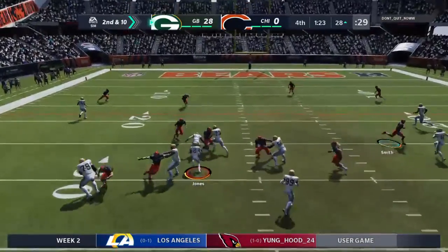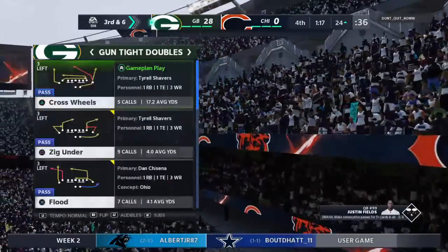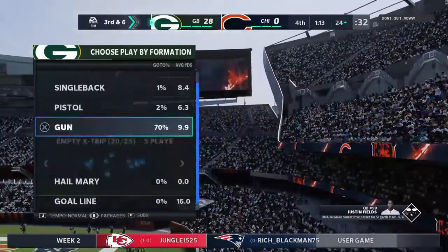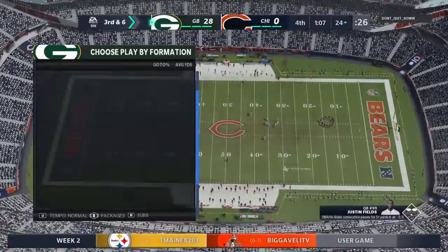They run the option on second down. And he's brought down at the 24 after a gain of 4. That second down play call was not to pick up the first down. It was to get them into a manageable third down because they had an incompletion on first down, so they were behind the sticks, so to speak. They needed to make up some ground, and they did.